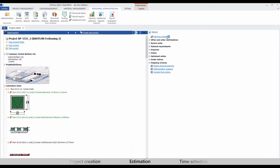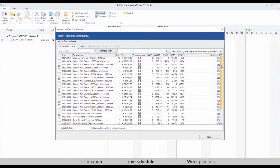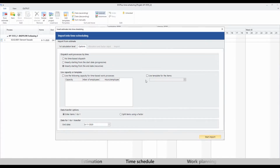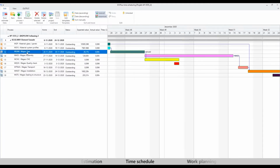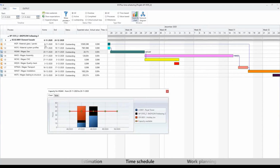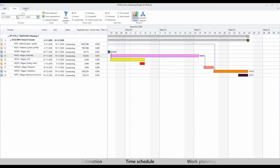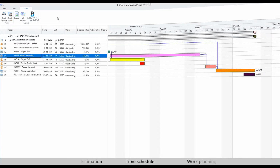In the next step, we will now create a draft time schedule. Define any number of construction phases. With freely definable prepared macros, it's easy to generate extensive time schedules. Since the personnel capacities are managed in Erplus, we always have an overview of the capacity utilization of our various processes. A transfer of this time schedule to Microsoft Project is also possible without any problems.